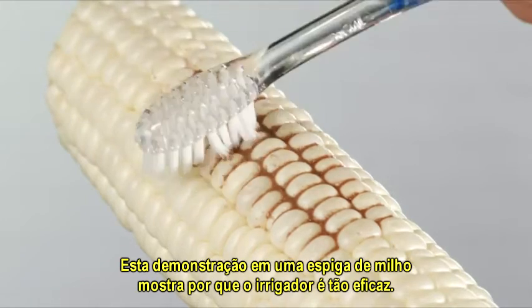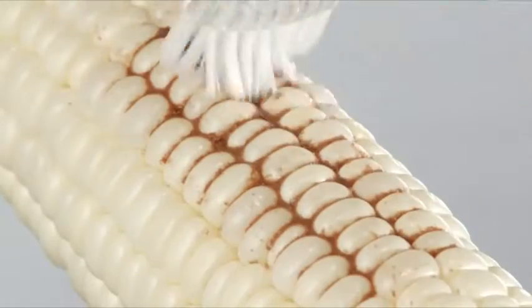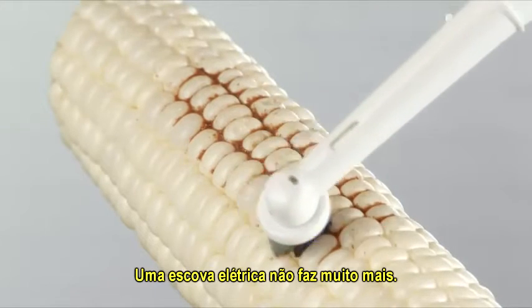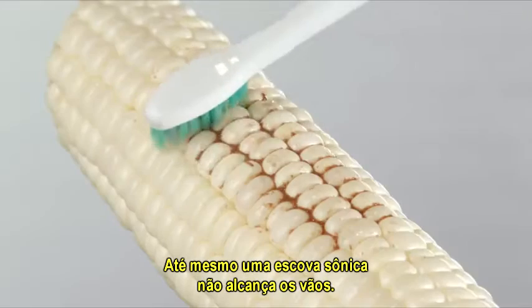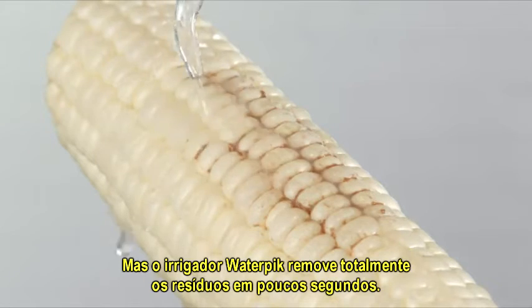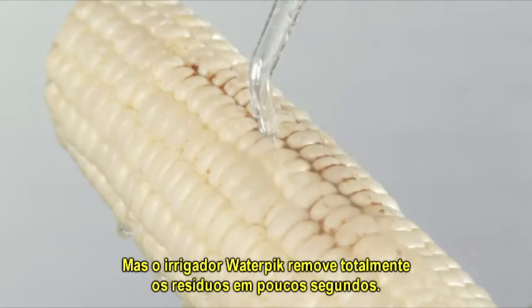This demonstration on an ear of corn helps to show why water flossing is so effective. Manual brushing only cleans the surface. An oscillating power toothbrush doesn't do much more. Even a sonic toothbrush can't get between the kernels. But the Waterpik water flosser thoroughly removes all the debris within seconds.